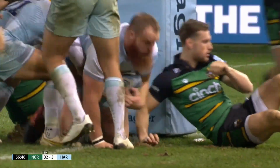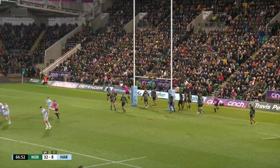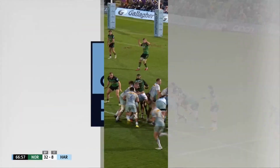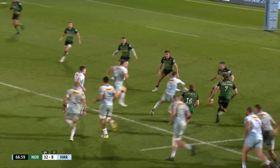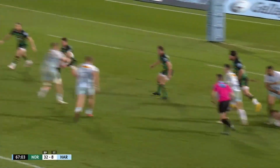Try scored by Jordan Else. They have one back. Only one, but it's a start, and the conversion is taken quickly. Yeah, really good finish in the end, because Northampton didn't give up on it. There were tackles coming in. We've seen stuff like this break down for Quins today already.